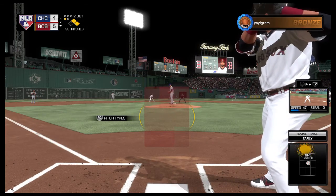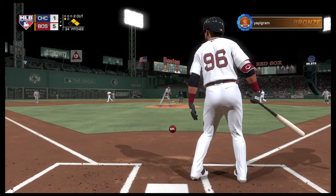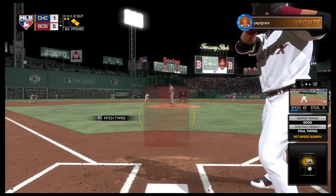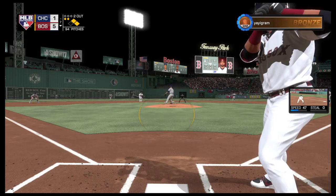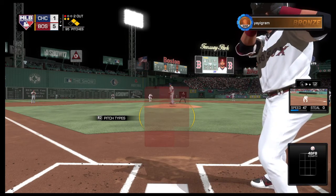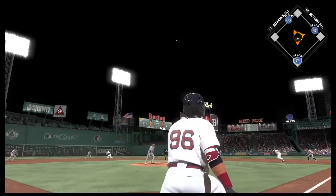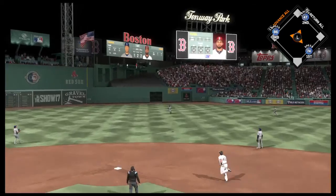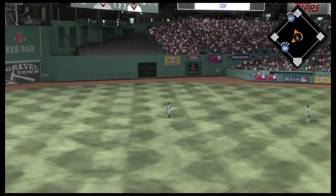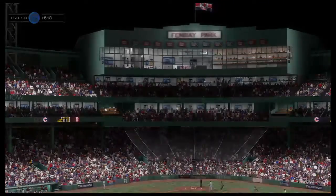Swung right over the splitter there, 0-1. Just got a piece of it as it's fouled back. And he goes up the ladder on him, but he lays off 1-2. I like how he wasted that pitch. It was close enough to tempt the hitter to swing, but now you got him thinking, will he come back with another fastball? And the center fielder is under it to make the catch, and the inning is over.